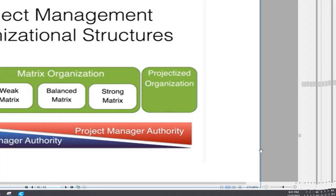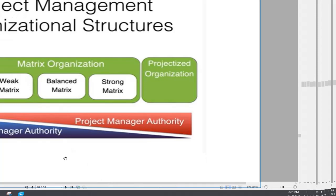Okay, organizational structure. Again, these are the power levels of project manager and functional manager. The functional manager has high power in the functional organization, and the lowest power in the projectized organization. The project manager has low power in the functional organization, and high power in the projectized one. And matrix organization: weak matrix, balanced matrix, strong matrix.